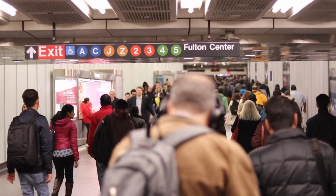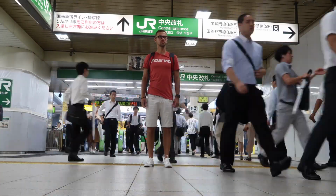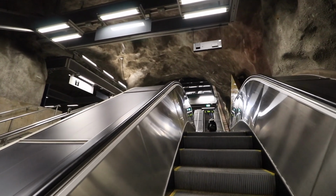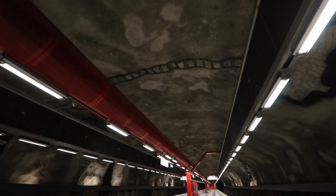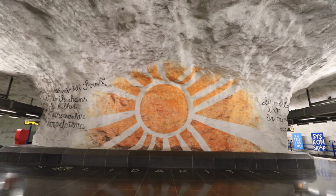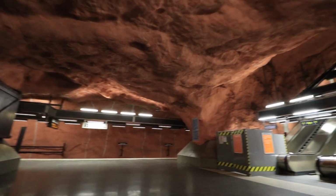While New York City subway is a leader in number of stations, and the one in Tokyo has the busiest passenger traffic, the underground of Stockholm is number one in something different. Unofficially, it's called the longest art gallery in the world. Around 100 stations are decorated with sculptures, mosaics, pictures and engravings from over 150 artists.